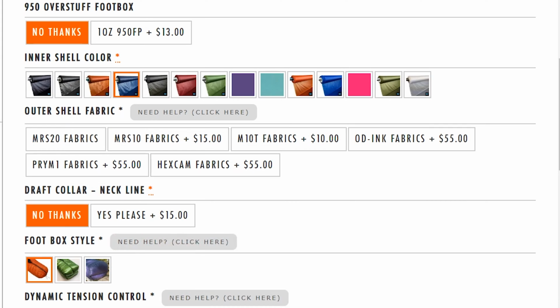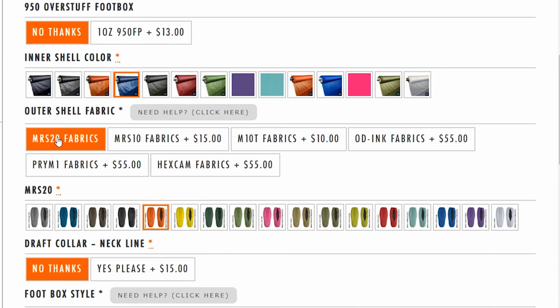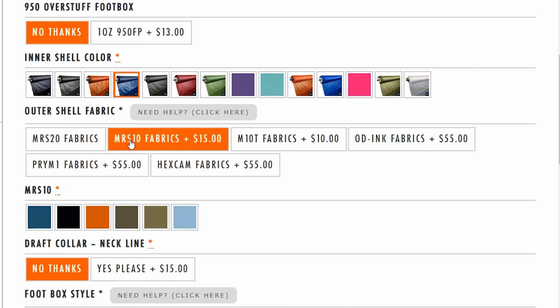Something to keep in mind when ordering is that the colors aren't consistent across the different denier fabrics. So you might not be able to get a 10 denier fabric in one color and then that same color in a 7 denier fabric. So just keep that in mind. You might be choosing a color and it might change what the denier of the fabric is. So just really keep an eye on that when you're ordering quilts.